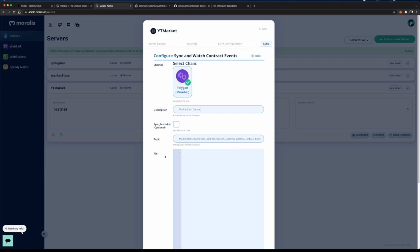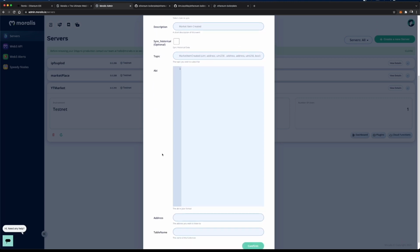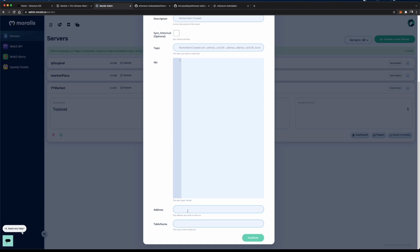Before we go to the application binary interface, let's add the address of the contract. So I got the address. Of course, I encourage you to deploy this contract yourself and get your own address. And we need to create a table name, so we can call it created market items, with a capital C. And finally, we need to provide this application binary interface, and you can get that from Remix.